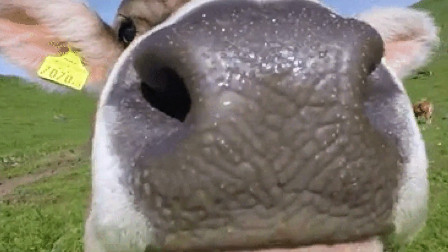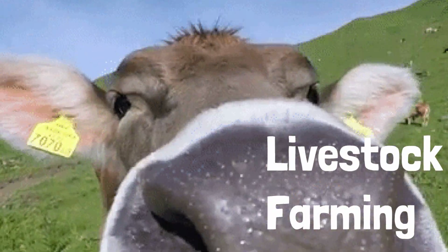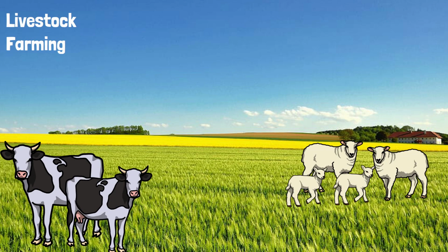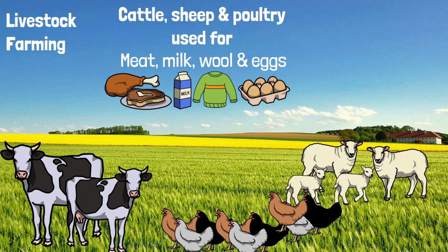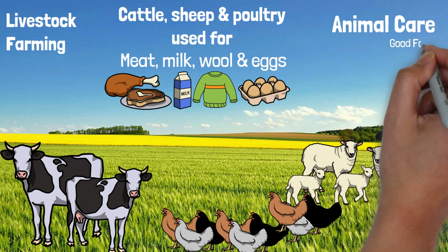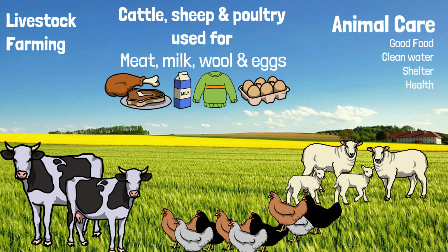Apart from crops, South Africa's farming industry also includes livestock farming. Cattle, sheep, and poultry are reared for meat, milk, wool, and eggs. Livestock farming requires proper animal care, including providing nutritious feed, clean water, and suitable shelter.